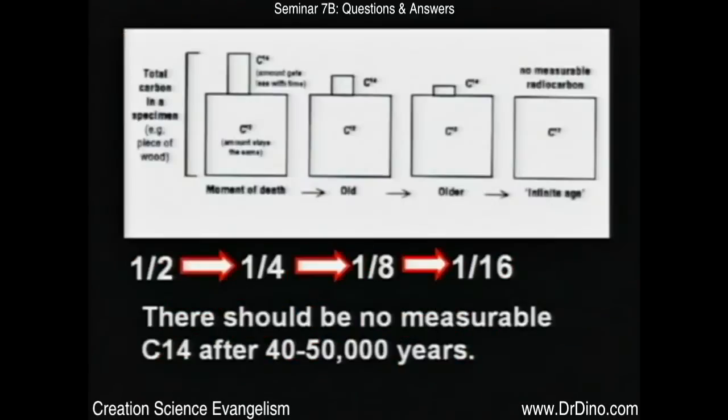In theory, it never goes to zero. But for practical purposes, you can't measure beyond a certain amount. You know, you're going to run out of stuff to measure. It goes from a half to a fourth to an eighth to a 16th to not enough to measure.